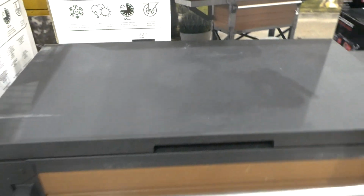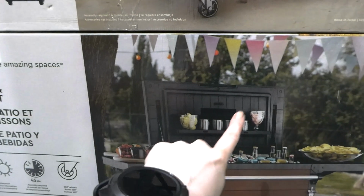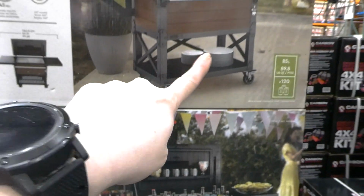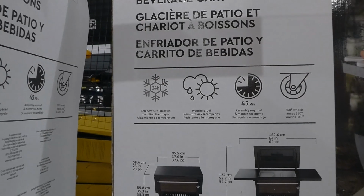Oh, and it's a bit squeaky, but most coolers are. Oh, and then, oh yeah, you can see here. So they put like little treats and lemon slices, and then some cups, and then you've got all of your beverages in there. And then underneath they've also stored some things. So that's really nice. So it says that it has a temperature isolation for 24 hours.